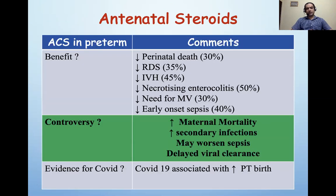The first controversy is regarding antenatal steroids. We know from our past knowledge that antenatal steroids, when given for preterm birth, decrease both mortality as well as morbidity like respiratory distress syndrome, IVH, necrotizing enterocolitis, need for mechanical ventilation, and sepsis, which is the most common cause of mortality in neonates. So what is the controversy? Why are we afraid of giving antenatal steroids in COVID positive mothers?